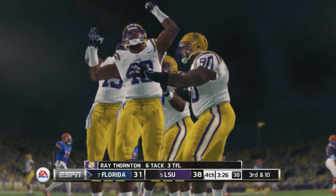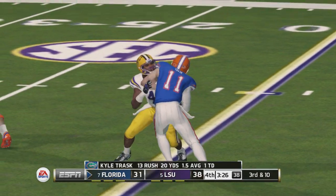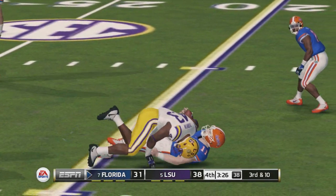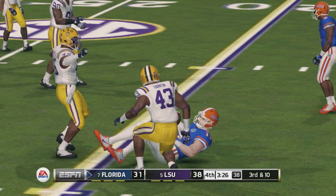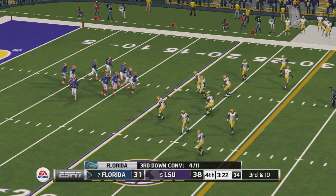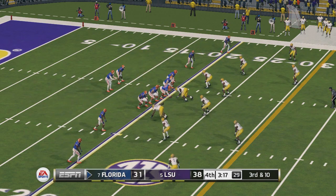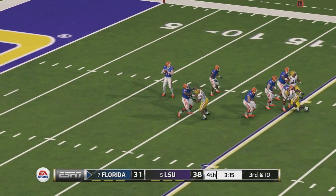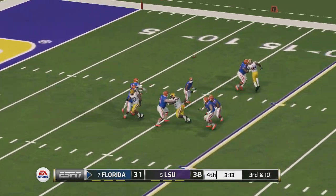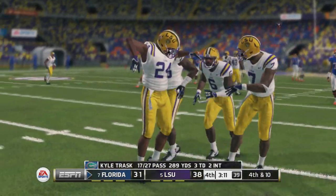These guys have the capability to gain solid, consistent yardage. They have to regroup, come out a bit more motivated next time. Third and long, and this is where you earn your money if you're the offensive coordinator. These fans are showing you why teams hate to come here, folks. He wants it all. Almost picked off.